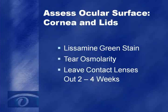Then I start to assess the ocular surface. In our office, we do tear osmolarity, and Tracy's here from TearLab if any of you have questions as we go down the road. That helps me get a number, and we follow these numbers over time, and the patients really like that, so they have something concrete to hang their hat on.